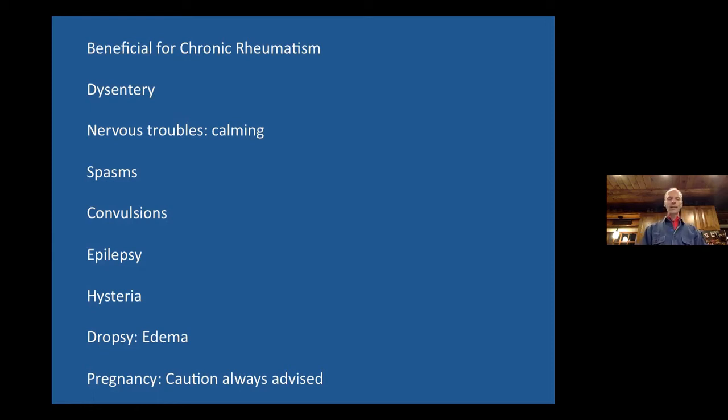Also helpful in edema, or the old term is dropsy, and it's been noted as being beneficial in pregnancy, especially during labor and delivery. I would just always recommend checking that out for sure. Whenever you have something involved with pregnancy, you want to just make double sure that you're doing the right thing in that realm.